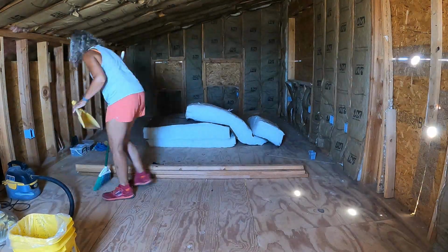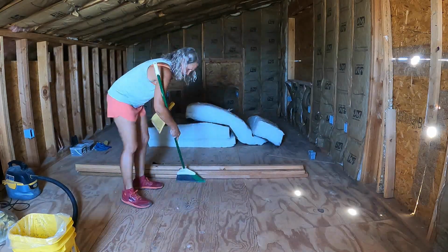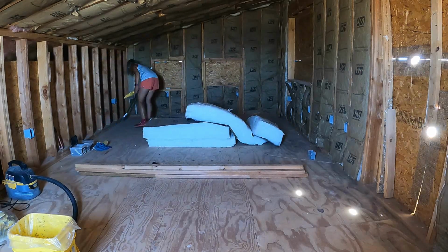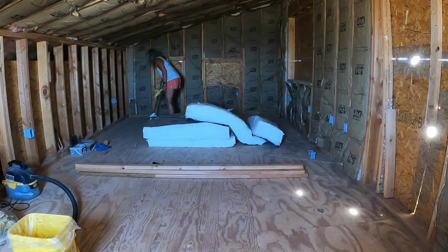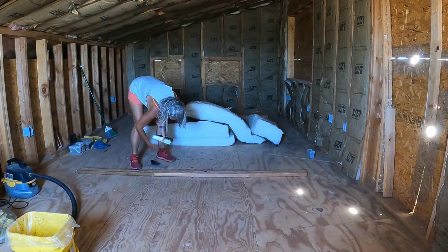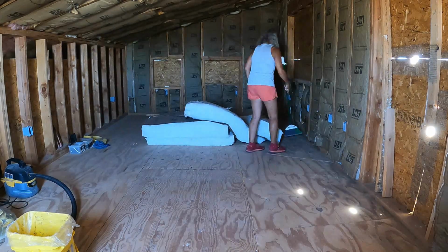And after I finish sweeping up those little bee bodies there, I figure I may as well give the rest of this bathroom area up here a sweep, as when you set off bug bombs, they kill bugs. So there are some other bug bodies up here, some spiders, some moths. I don't even want to know. So I'm sweeping them up, shifting stuff around a little bit. That insulation over there is still good.